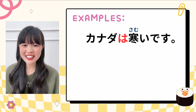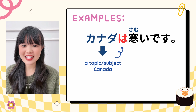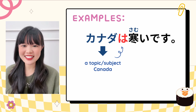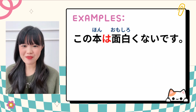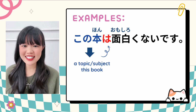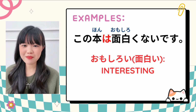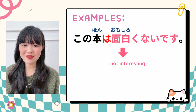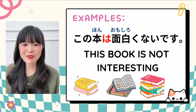カナダは寒いです. We have the adjective 寒い meaning cold. Before the particle は is Canada, so Canada is the subject. Therefore, カナダは寒いです meaning Canada is cold. Another example. この本は面白くないです. この本 which means this book. And it comes before the particle は so this is the subject. And the sentence ends with くないです. So we know it's a negative form of a non-past tense. 面白い meaning interesting. So 面白くない meaning not interesting. Therefore, この本は面白くないです means this book is not interesting.